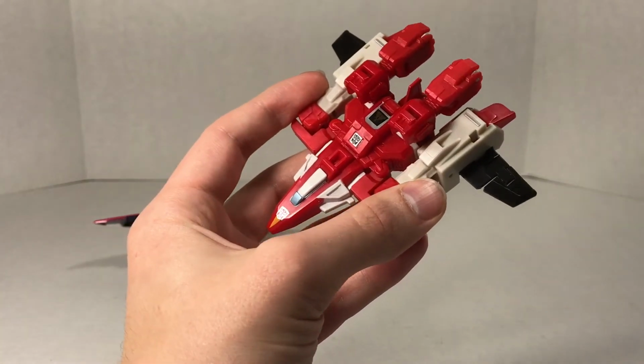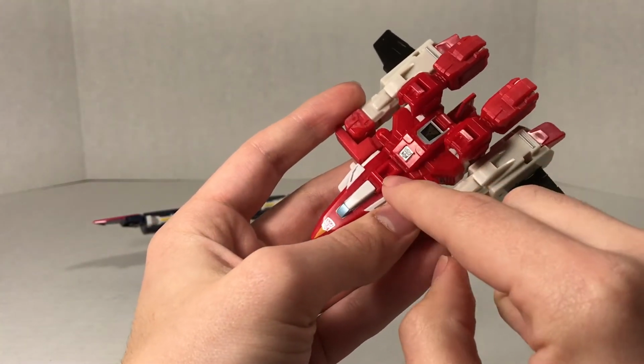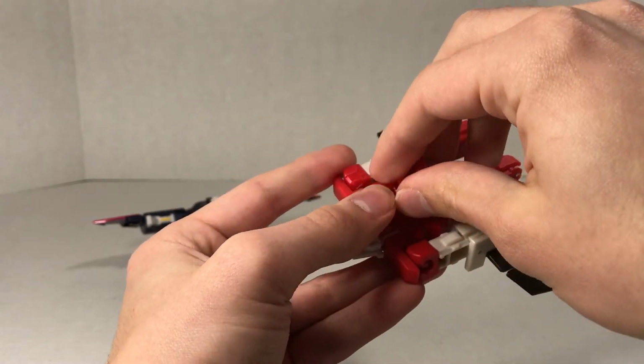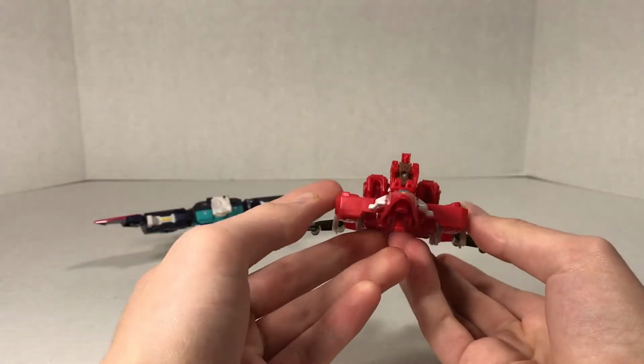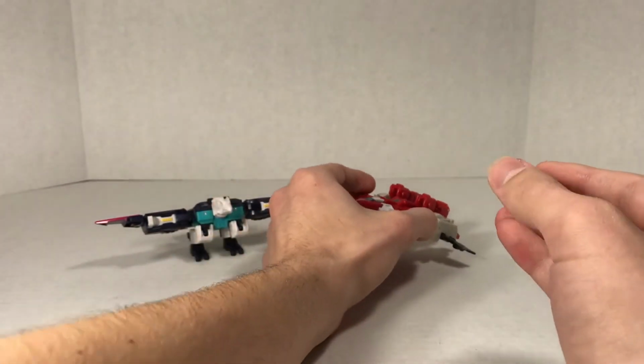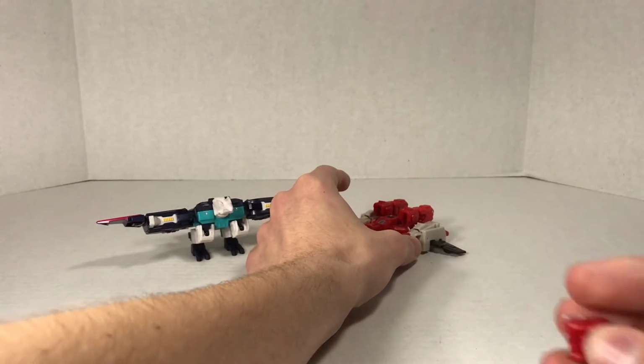He is also able to carry a Time Master. Cloudraker has a port right there that fits the same tab on the back of the Time Master legs. And then the Time Masters just sit right up there on the front of the jet, and you can do that. So that's all there is to say on them in their vehicle modes.